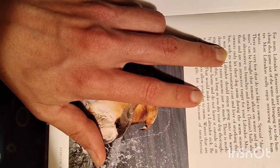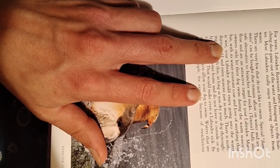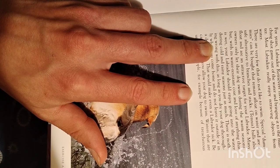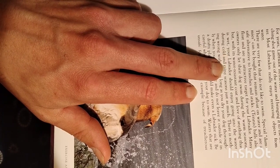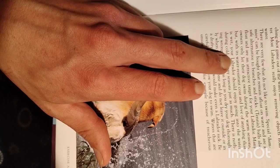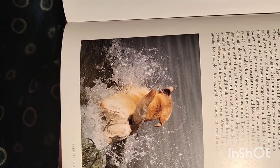Many owners only let their dog swim during the warm seasons, but with his water-resistant coat and love of anything that is wet, your Labrador should enjoy going into the water during cold and rainy seasons just as much. This is where it should say your Labrador could enjoy going into the water. Saying that your Labrador should is basically telling people that they should throw their dog in cold water.